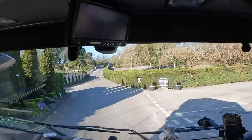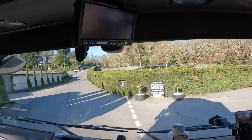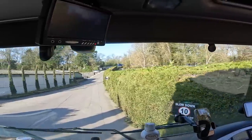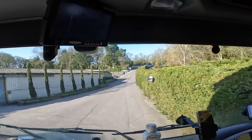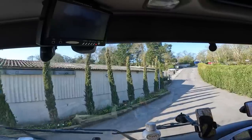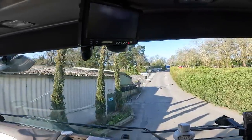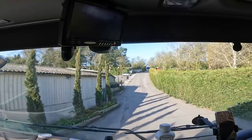And we're in. Hazards on, we want to reverse into there. Loads of room. No one behind us, so that's good. And then we want to reverse back into here. Nice and easy.